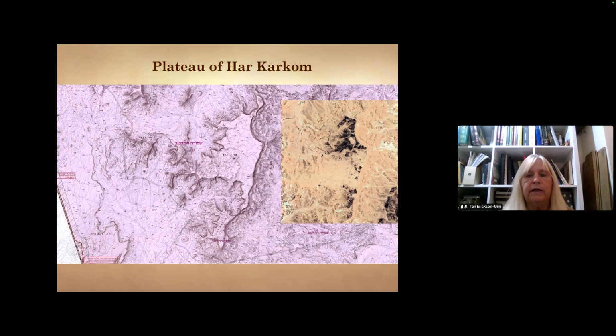Here you can see the plateau of Har Karkom. You can get an idea. We're talking about quite a high, flat plateau that's several kilometers long. If you look at the Google map on the right-hand side, you can see parts of it are covered with quite a black hamada, which you can see quite noticeably. For example, on Google Earth, you can pick it out that way when you can't see the actual outlines.